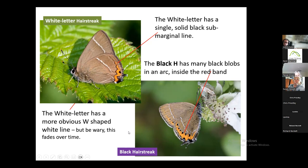So before we look at some moths, any questions, anyone, about blues and hair streaks? Quick one, Nick, if I can, on white letter hair streak. The habitat preference and food plant preference for white letter, please.